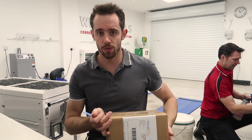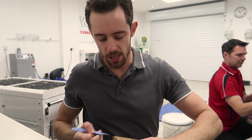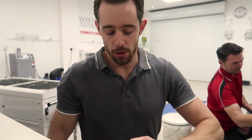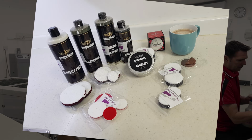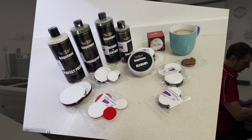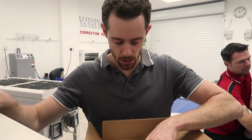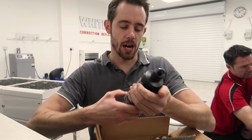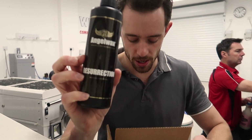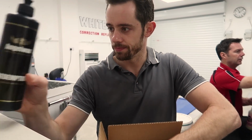Graham at Pristine Detail, following on from, if you follow WhiteDetails on Instagram, you'll have seen various interior products coming through. Maguire's polishing pads of various sizes, 1.2 inch, 2 inch, 3 inch pads. Pristine Detail can supply to the UK these custom sized pads. And here we have, heard lots about this, Angel Wax Resurrection, Angel Wax Redemption.